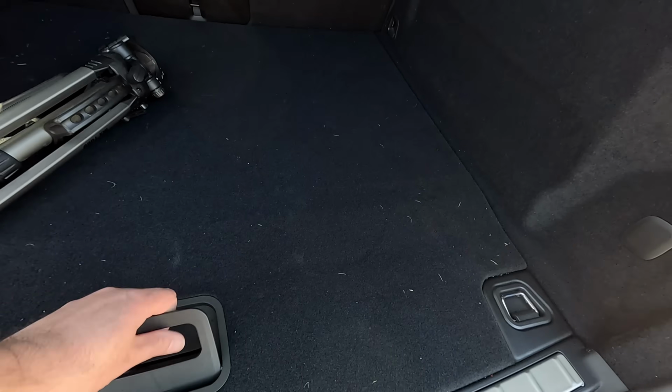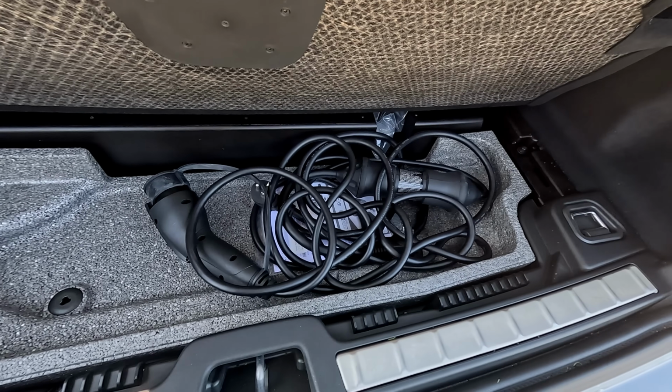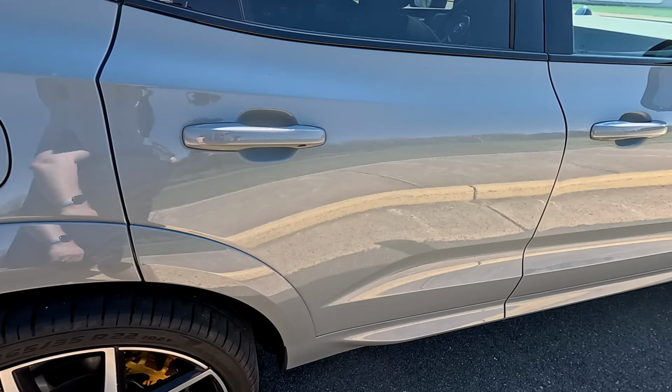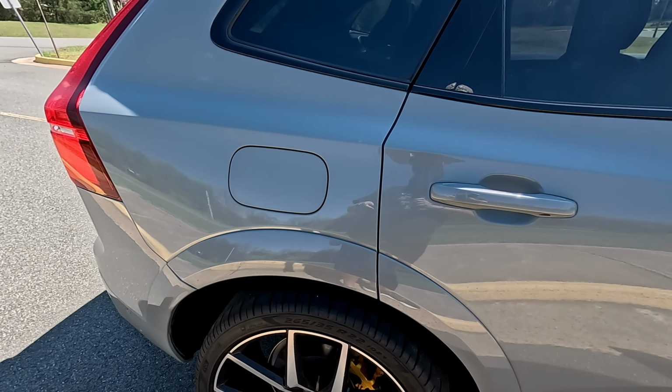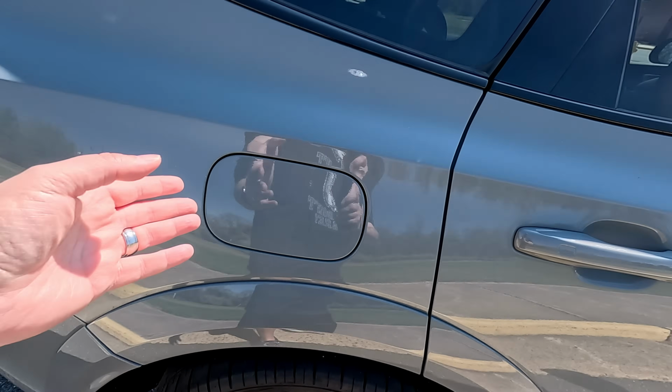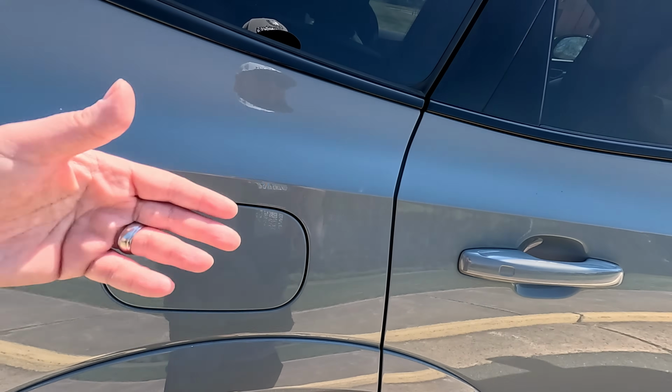You've also got a little bit of under storage, not too much because you've got your chargers down here. Here's where your gas is at. There is a button that unlocks this. So much like a couple of other cars that we've had here, you'll actually need to push the button to unlock it.